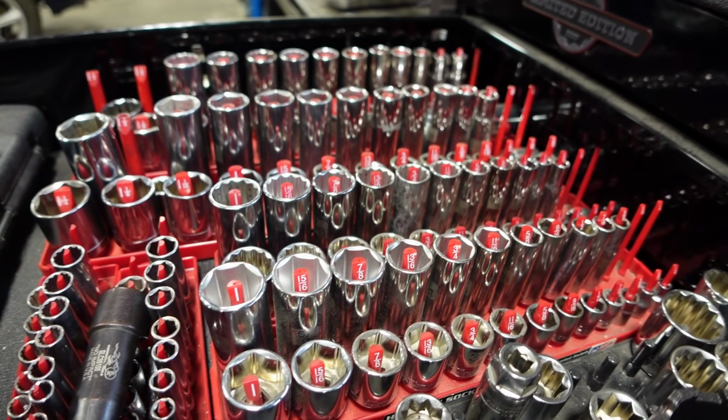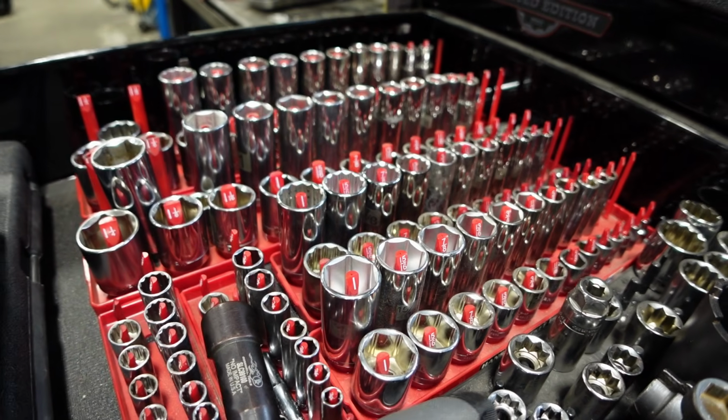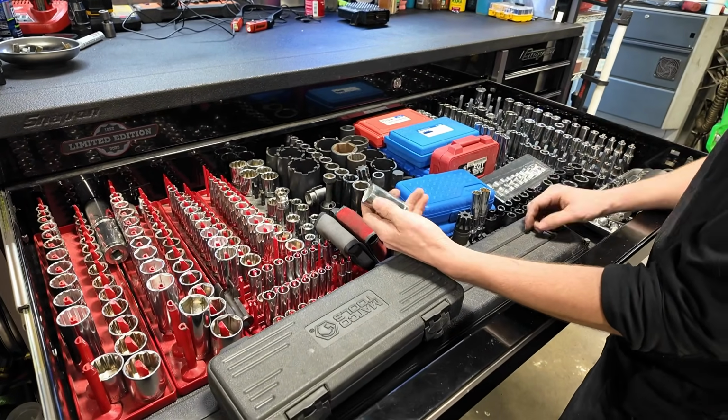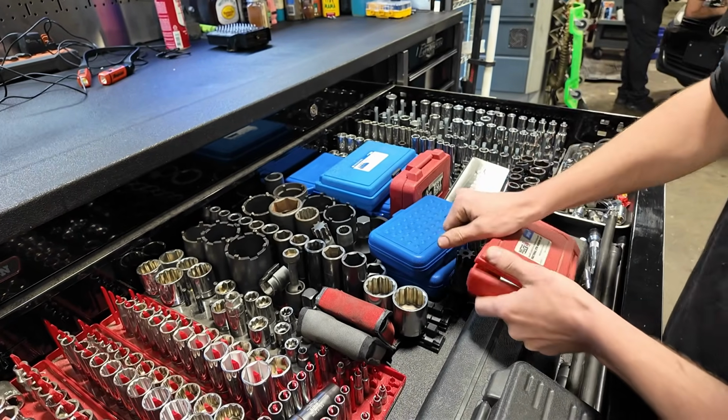There should be 12-point and 6-point shallow and deep of everything. This is a giant Craftsman set, actually. I bought this right when I first started. I didn't even have a toolbox to put them in. Stud remover set.